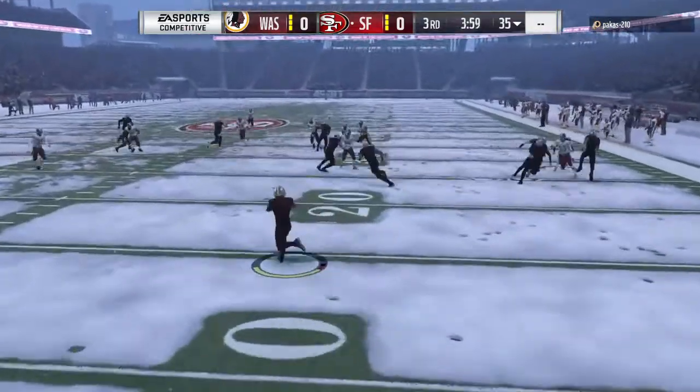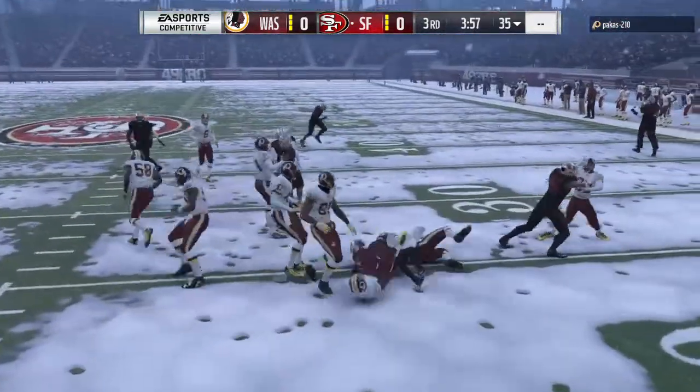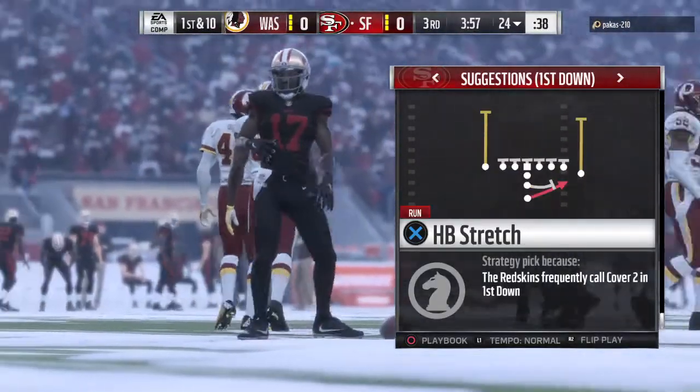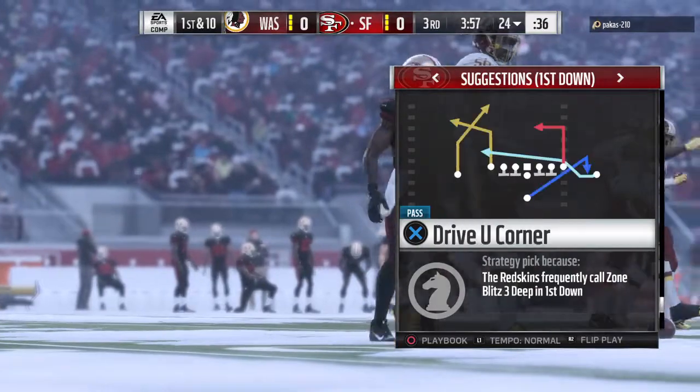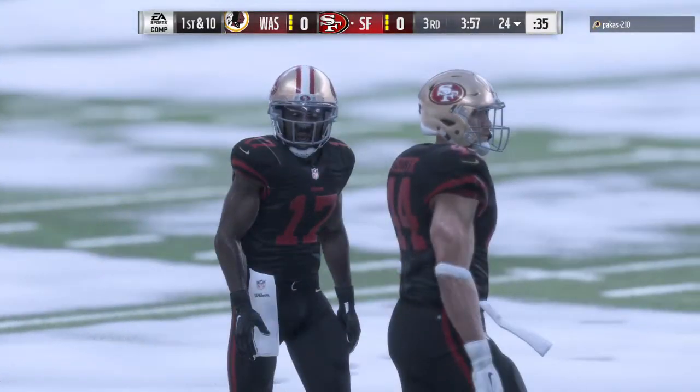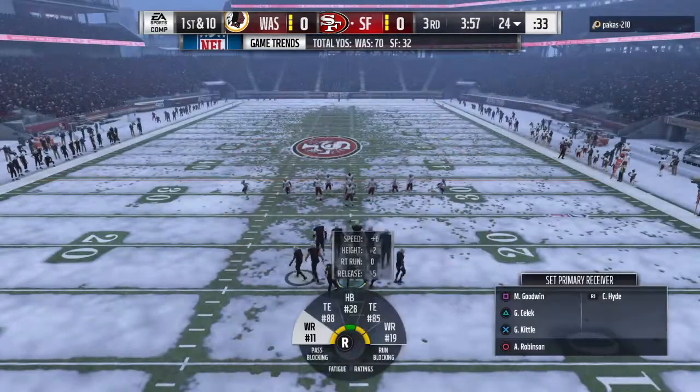This one fielded at the 5. And a pretty good return here. He'll be stopped just shy of the 25 at the 24-yard line. Here comes the 49ers offensive unit as they'll have it first to begin this third quarter. There are 0 points on the scoreboard for either side.